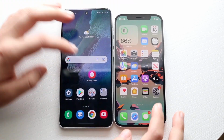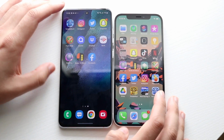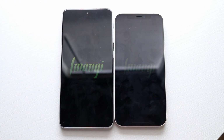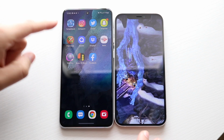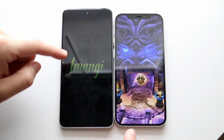Hopping out of this one, let's start loading up some of the third-party applications that we have on both these phones. Let's do Temple Run 2. 3, 2, 1. Now, this one was on downloading content for a split second, and there's one thing I've been seeing with the S21 FE: this game still crashes on it for some reason.